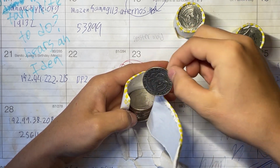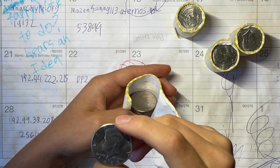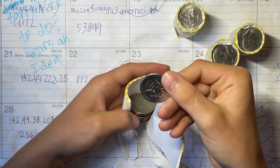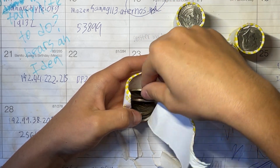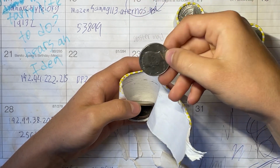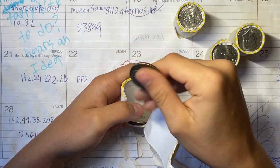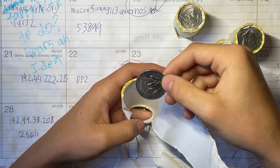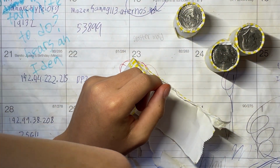Another 2021. Bison. Another 2021. Can't remember if it's 1989 or 87, that was the NIFC year. I'll set this aside and double check. I think it's 87, but I'm not sure. Well, nothing really interesting in that roll.